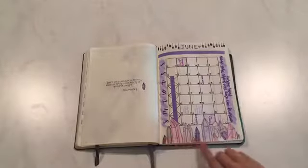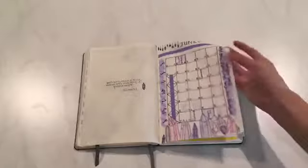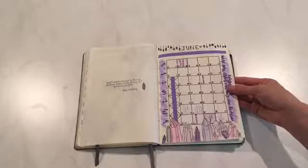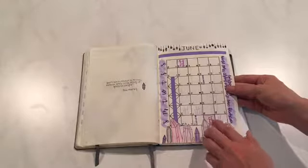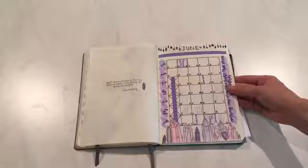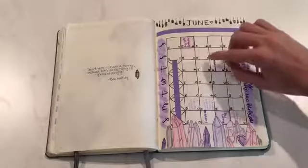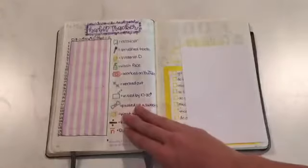I have variations of different crystals down here. I'm really happy with this spread overall, and I'm really excited to use it. For really popular dates, I fill in the date with colored pencil, and I added a little bit of marker for this. And I also have the phases of the moon for the lunar calendar.